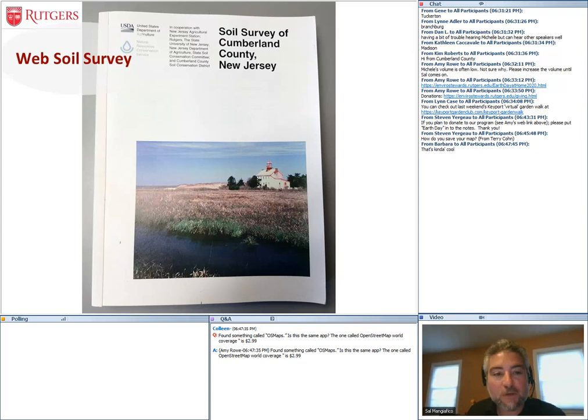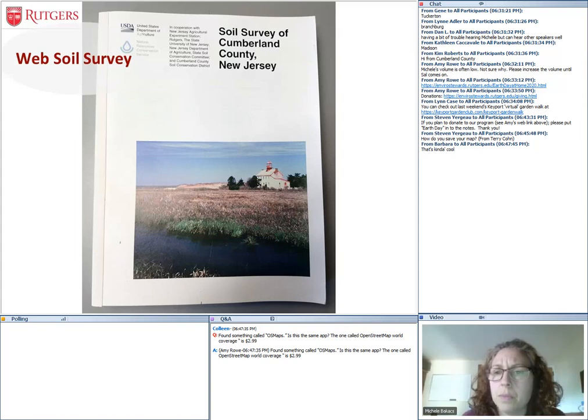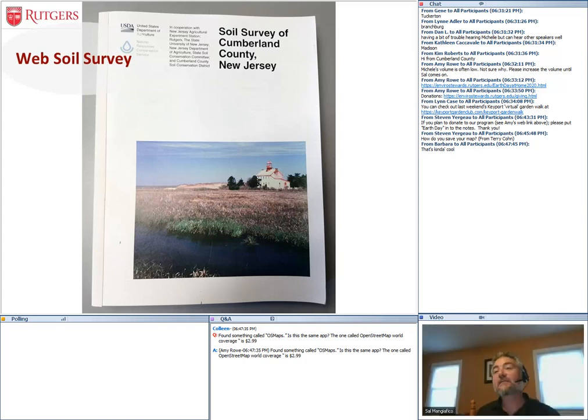The second tool I wanted to talk about. I apologize. Before you move on, another question. Is OS Maps the same app? The one called OpenStreetMap World Coverage is $2.99. But there's something called OS Maps. Is this the same app? I don't know. So as I said, there's really a lot of apps that use this map. Some of them are free, some of them are not free, some of them are a little bit of a freemium model. You get most of it for free, but you need to pay a little bit for some of it. And I don't know that app offhand.